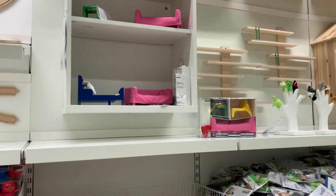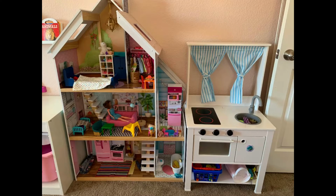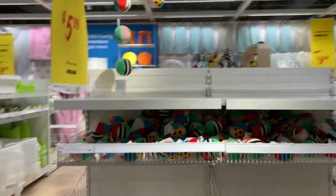They have like a dining room. They also have a bedroom set, and I bought 2 of them, and they look super cool. Here is one example of my daughter's room. This is what she did with these toys, and they are made of plastic, so they are easy to clean. Let's see what else they have.